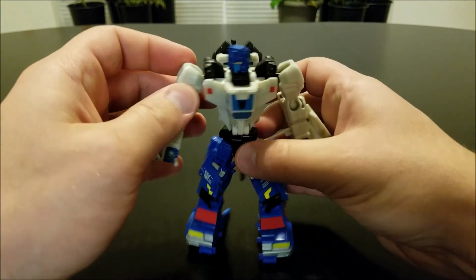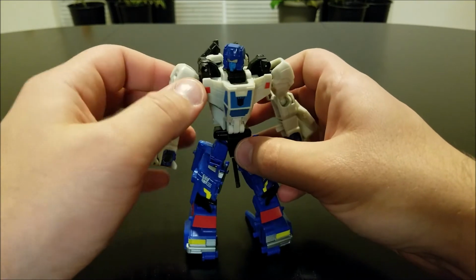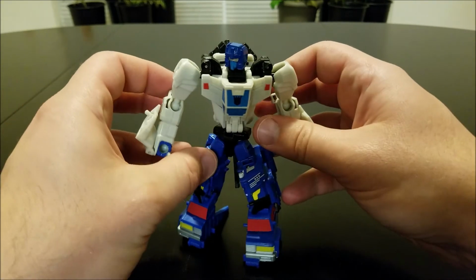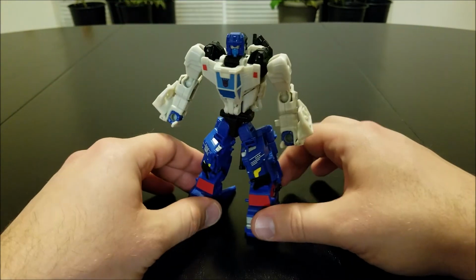Oh yeah, he does have a waist swivel too, which is basically just the helicopter rotating around on Road Trap's head, but it works. Looks good.